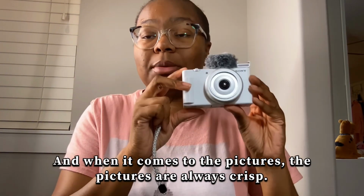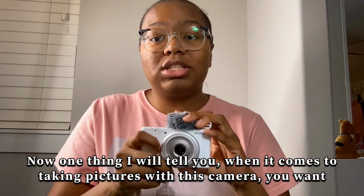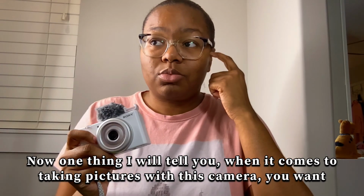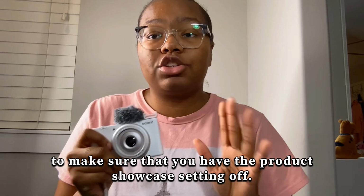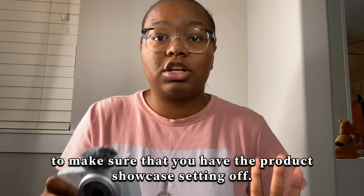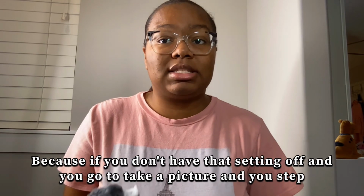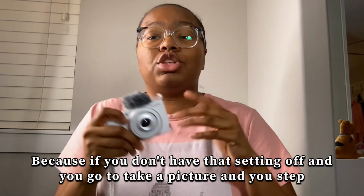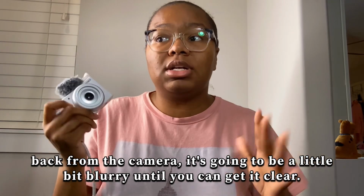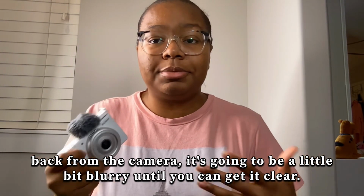And the pictures are always crisp. Now, one thing I will tell you, when it comes to taking pictures with this camera, you want to make sure that you have the product showcase setting off, because if you don't have that setting off and you go to take a picture and you step back from the camera, it's going to be a little bit blurry until you can get it clear.